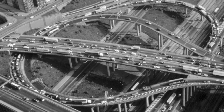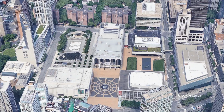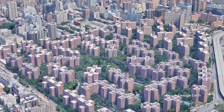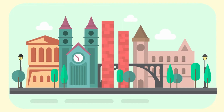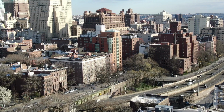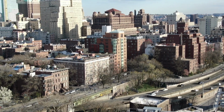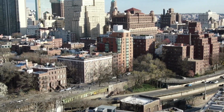Moses, often known as New York's master builder, was responsible for the creation of 35 bridges, 12 highways, Lincoln Center, and countless housing projects in the mid-20th century in New York City and beyond. He is a controversial figure whose detractors say he ruthlessly prioritized development at all costs, ignoring neighborhood character, community needs, and historic preservation.